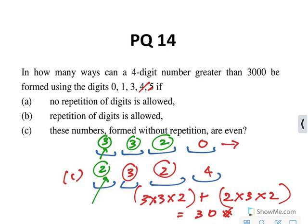So this one is if the last digit is 0, and case 2 will be if the last digit is 4.